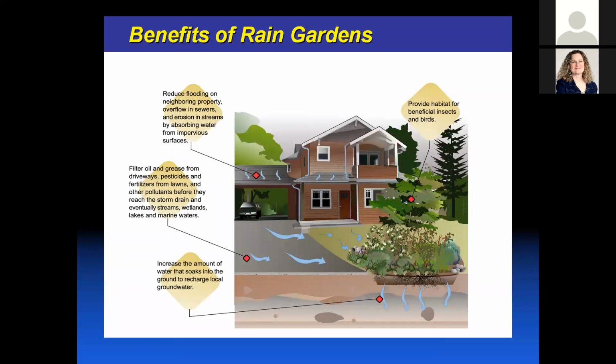It's planted in a way that blends in nicely with the rest of your garden, and you as the homeowner maintain it. It's built to handle the kind of pollutants that come off your driveway or lawn. Rain gardens can help reduce flooding of your own property or a neighbor's property, and make a positive contribution by reducing the volume of water that can collectively overwhelm your neighborhood and your city's sewer system during heavy rain events.